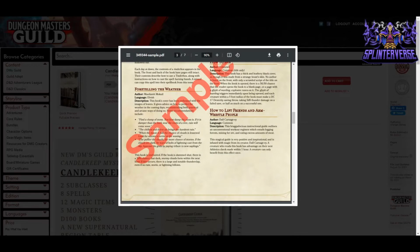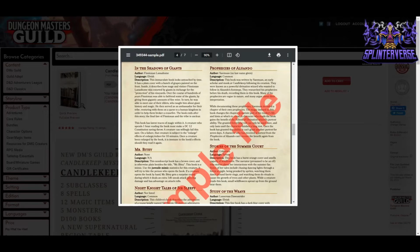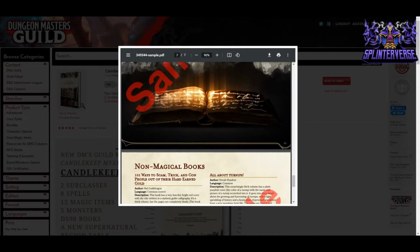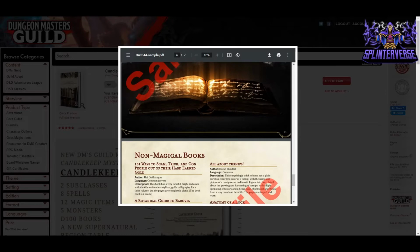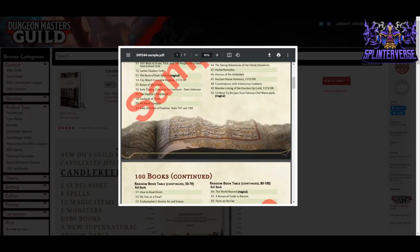And that's just one example, right? You could go on and on. Read In the Shadows of the Giants, Prophecies of Aluando, Stories of the Summer Court. I mean, there's so many choices in here, and I'm sure you could read through this and get inspired to create your own books for inclusion in your campaign as well.